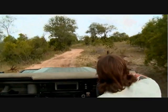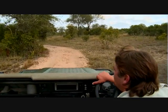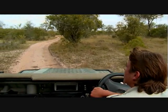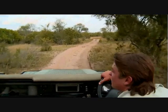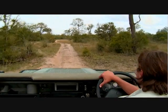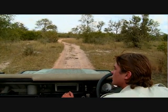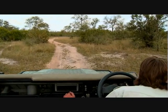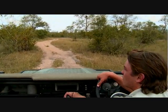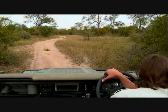Start keeping a lookout. They were in this general area, so checking under all the shady bushes, looking for that flat cat. Lions are very good at dozing, and on average they will sleep for 20 hours out of 24, and even when they do move, it's generally very short bursts of movement. As I said, checking carefully.